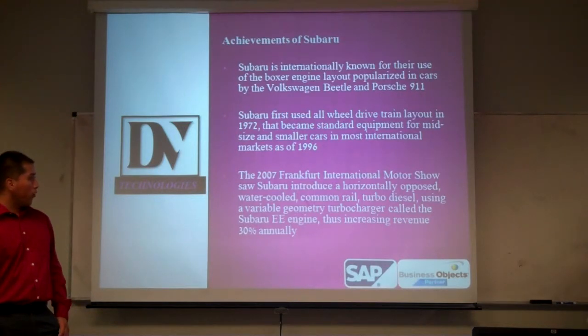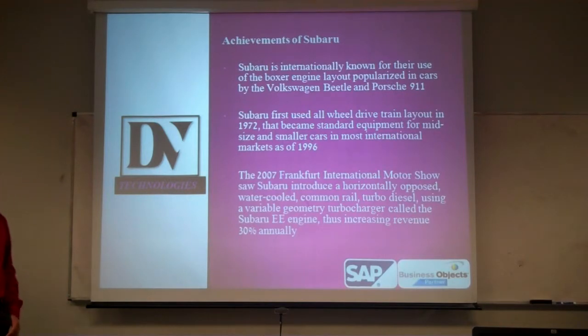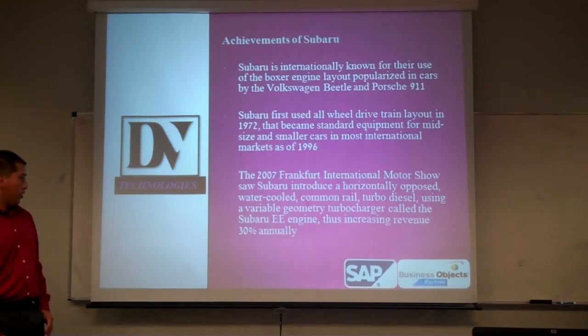The 2007 Frankfurt International Motor Show saw Subaru introduce a horizontally opposed water-cooled common rail turbo diesel. To make it nice and short, it's a really strong engine that is fast and it doesn't heat up. This is using a variable geometry turbocharger called the Subaru EE engine, thus increasing their revenue overall by 30%. And this was annually.